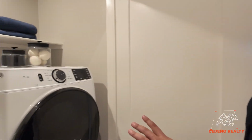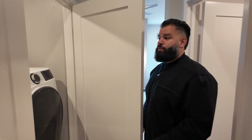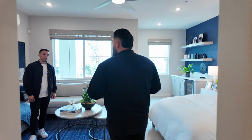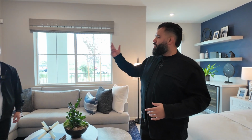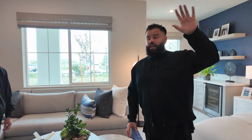Now this is the crazy part right here. We've got washer dryer hookups in this room, which is super important because now you can literally just live here and have maybe a microwave. It comes with a mini split. It's really a good option. And you're totally separate. Everyone else is going to be upstairs.